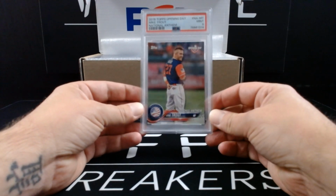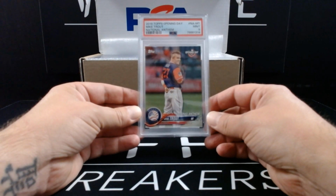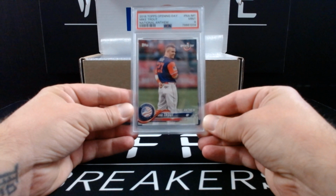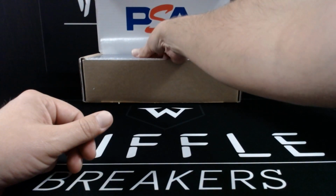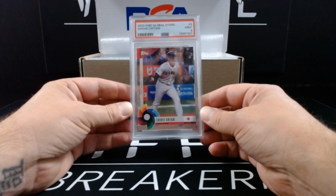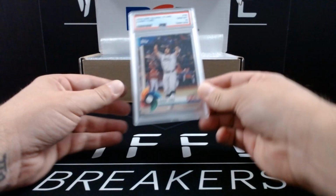And the result was submitting several cards. This is a 2018 Topps Opening Day Mike Trout National Anthem SP. Beautiful photo of Trout. That got a niner. Would have been sweet to get a gem on that bad boy, but 9 is nothing to sneeze at. Another Shohei Ohtani. This got a 9, so we went 5 for 6 on those gems. Not too shabby. I will take it.